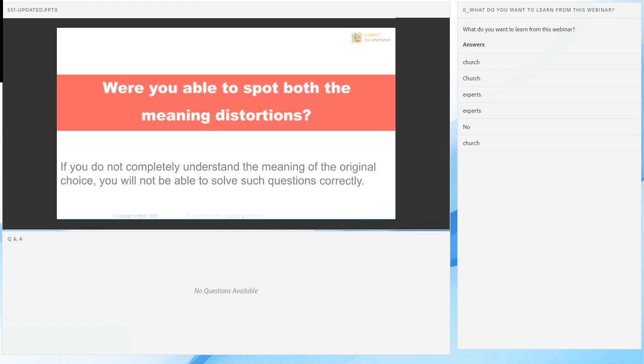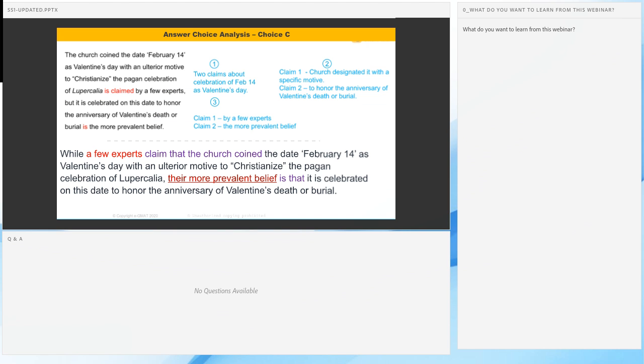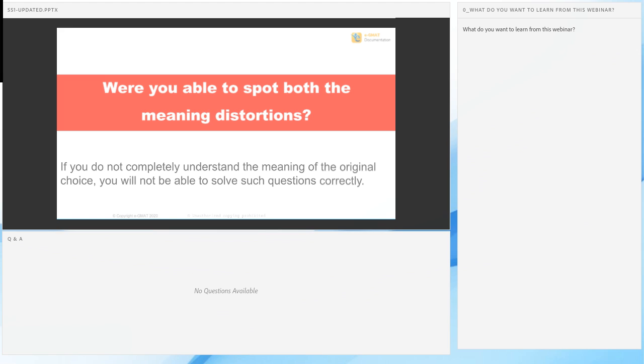And again, if you faltered over here, you faltered because essentially you did not focus on the meaning part, and you did not focus on the meaning that this choice is trying to communicate. This is what we say: a modifier error leads to a meaning error. Grammatically, the choice was fine. If the author wanted to communicate that the experts had the ulterior motive, there's nothing wrong in this choice, but that's not what the author wants to do.